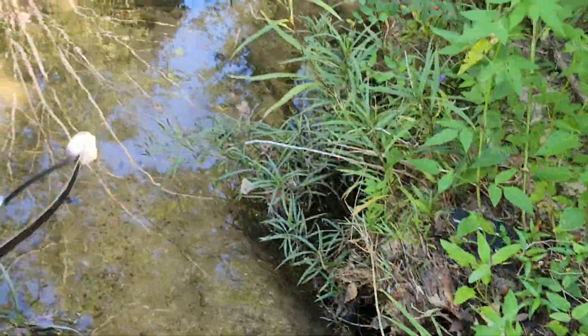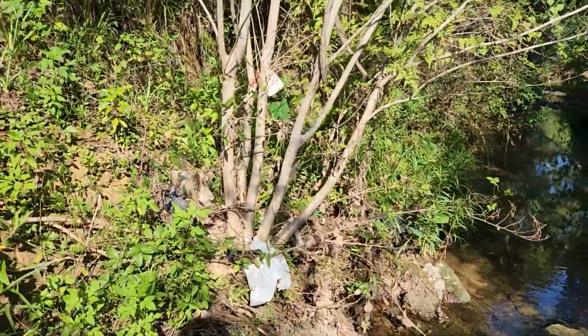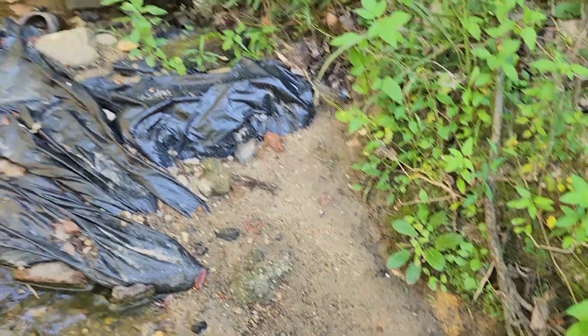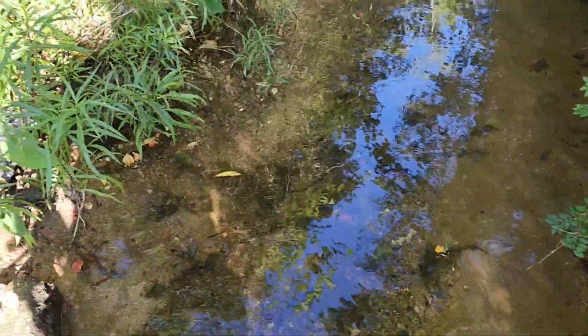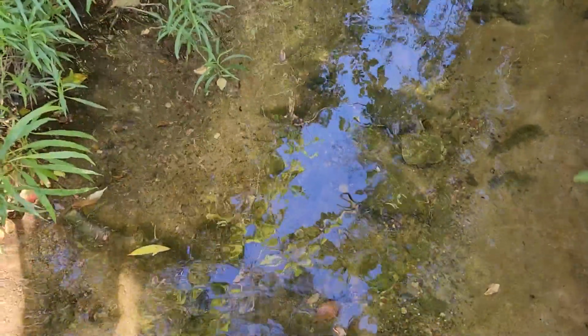Atlas, part of. See where the trash has gotten up to. Should probably be wearing waders in this thing. Fortunately, it's too hot and I didn't feel like putting them on. Although I may regret that. There's actually fish in here.